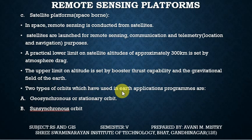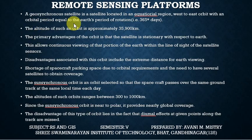Two types of orbits which are used in Earth application programs are geosynchronous or stationary orbit, and sun synchronous orbit. A geosynchronous satellite is a satellite located in an equatorial region, west to east orbit, with an orbital period equal to the Earth's period of rotation. The altitude of such an orbit is approximately 35,900 km.